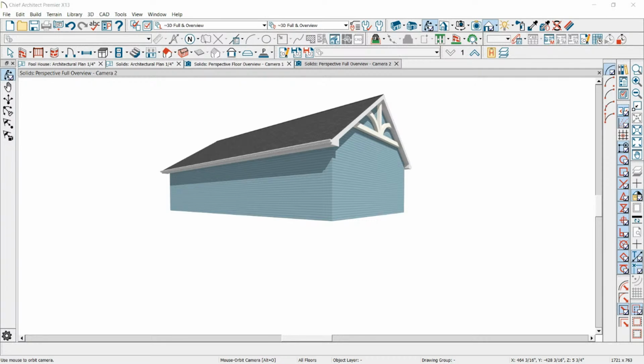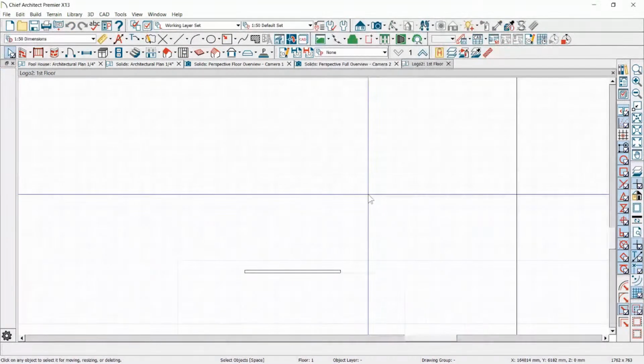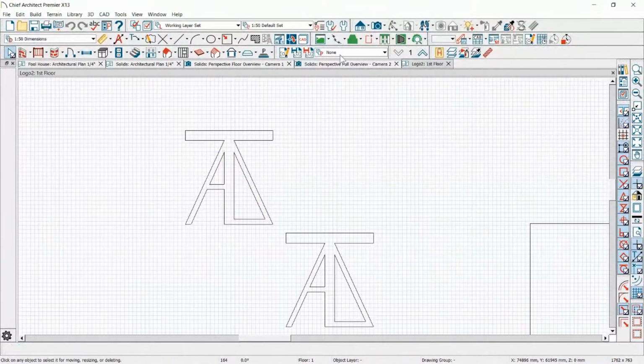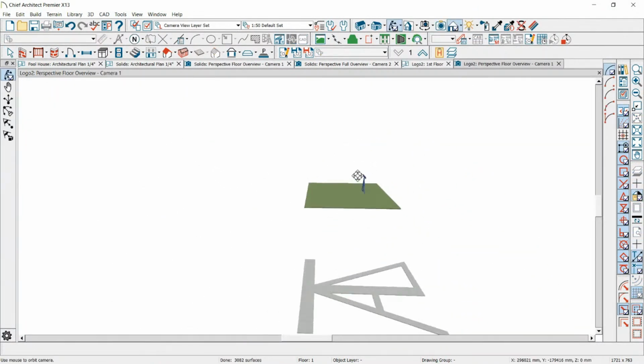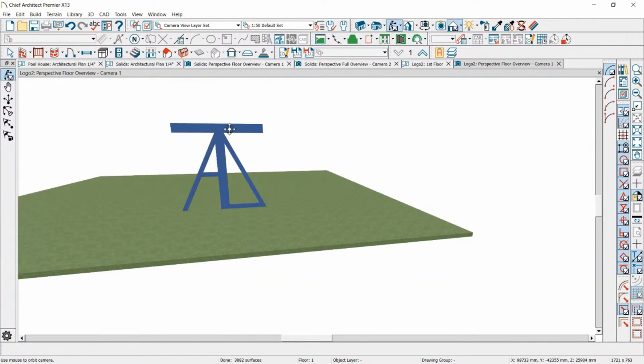All right, here we go. Logo. Someone did logo. Oh yeah, so there you go. Someone created some logos out of this. They made a 3D logo. Cool. So there you go. Anything that you can draw can become a 3D object.